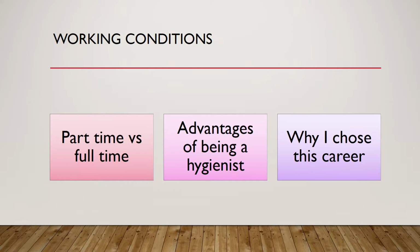Working conditions. Okay, some fun facts about dental hygiene. 38% of dental hygienists work full-time and more than 50% work part-time. I think this is a huge factor, especially for me specifically. I am very family oriented and I do plan in the future on having a family, so if I'm able to work part-time, it's really just going to work to my advantage.